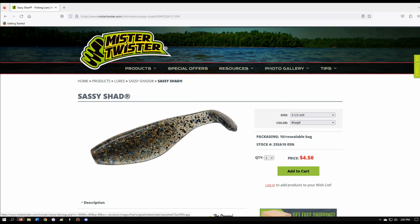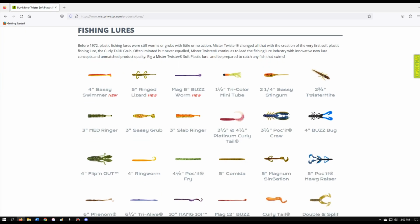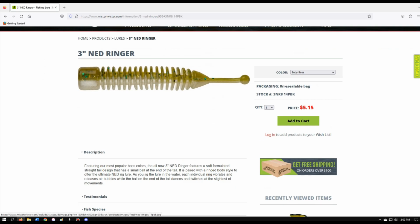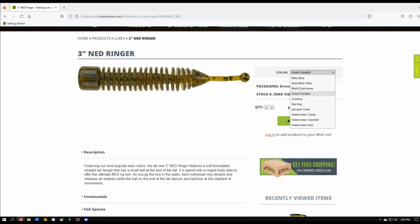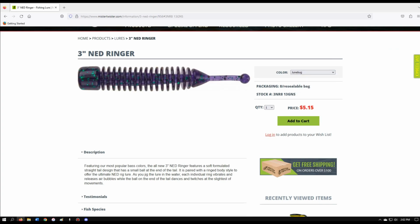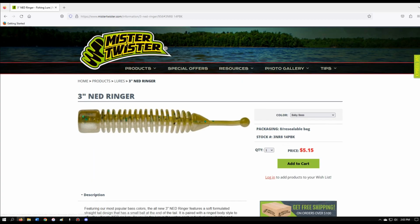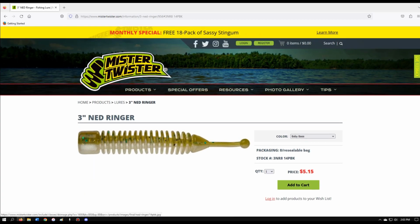So I've been really looking at this. The other one I've been looking at is this Ned Ringer. And this you just put one of those little Ned rig setups on the front end of that, and it'll just bounce along. Let's take a look at this green pumpkin. Yeah, that looks good. June bug. I don't know about that. I may be doing a purchase for this coming here pretty soon.